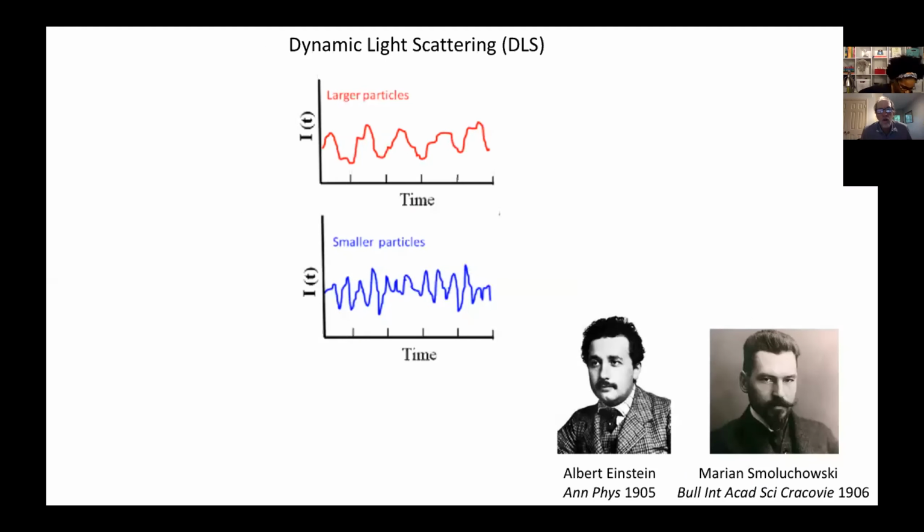And then the third and last method I'm going to discuss today is dynamic light scattering. This also had its basis in theoretical studies done by Einstein and Smoluchowski in the early part of the 20th century, in which they showed that the time dependence of the scattering intensity of a solution depends on the size of the particle.